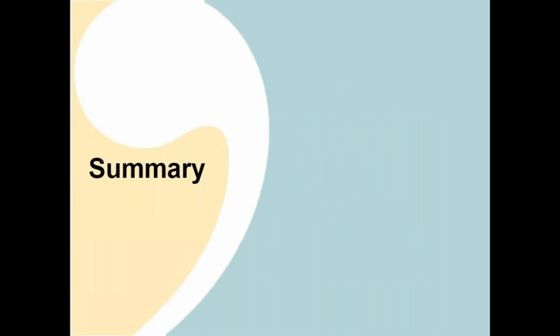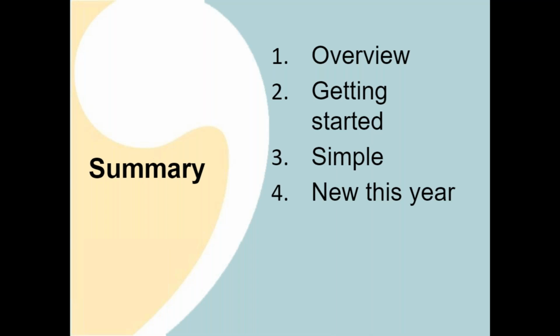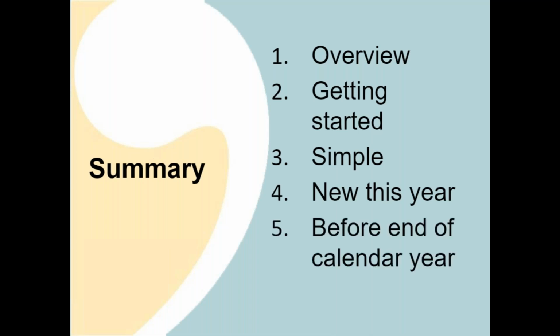To summarize, we've touched on a lot of information tonight. We've given you an overview of the tax forms you need to file and how you'll use Bivio to prepare them. We've covered the importance of making sure your Bivio records are correct and steps you can take right now to ensure that. We've touched on things you should do to make sure your club record keeping is kept as simple as possible to help you avoid tax headaches. We've discussed what is new this year, and we've highlighted some things you should make sure you get done before the end of the calendar year.